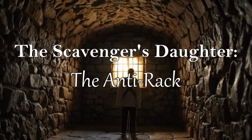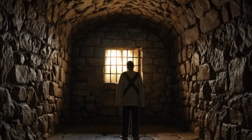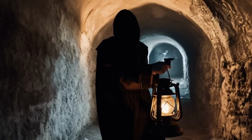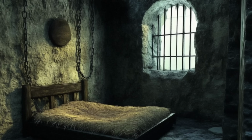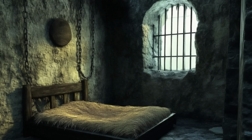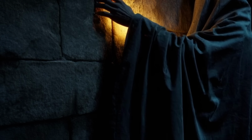Speaking of pain and truth, while the rack was brutal in its application, it was but one instrument in medieval Europe's extensive arsenal of judicial persuasion. The device itself, however, demonstrated considerable ingenuity in its approach to human suffering. Structurally, it resembled a metallic embrace gone terribly awry.